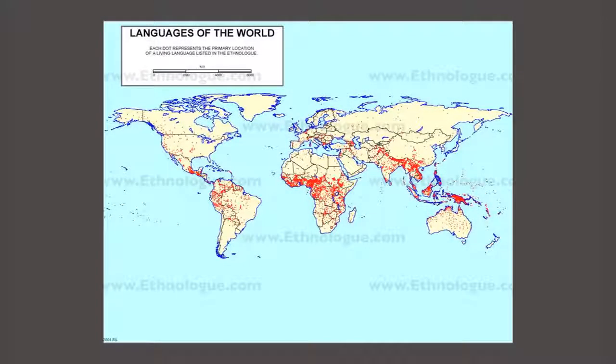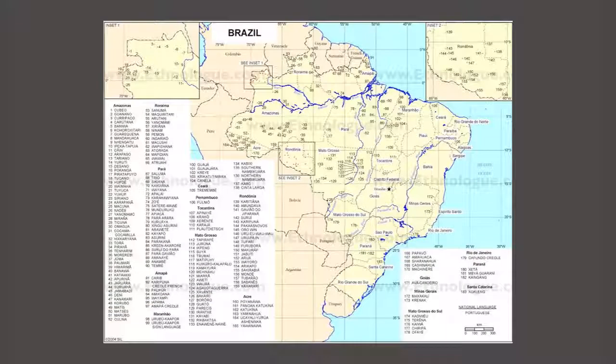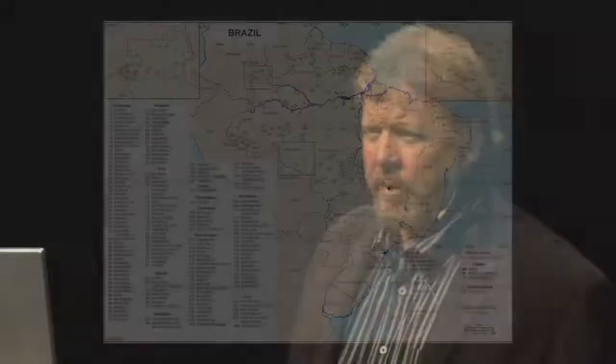There are almost 7,000 or more than 7,000 languages spoken in the world, and all the red regions that you see are the areas of highest concentration of languages. So if you look very carefully at the world map, you'll see that the highest concentration of languages in the world is Papua New Guinea. In Brazil, there are about 188 languages still spoken, probably half the number that were spoken in the 1500s, and a population of less than 200,000 people.